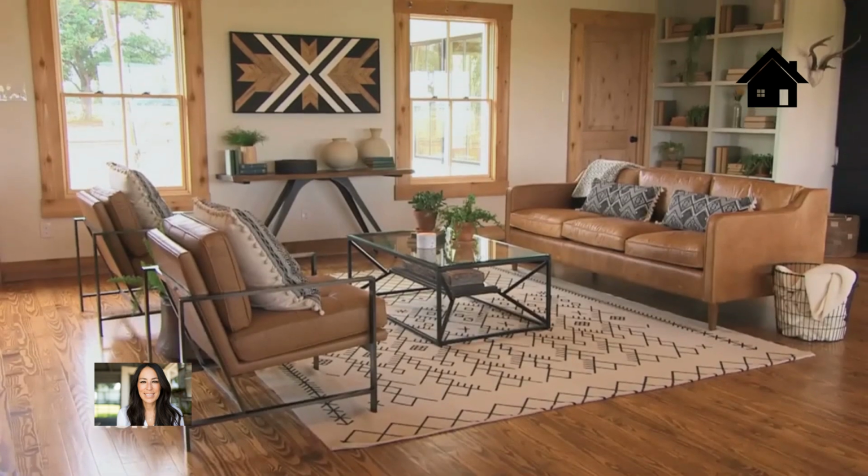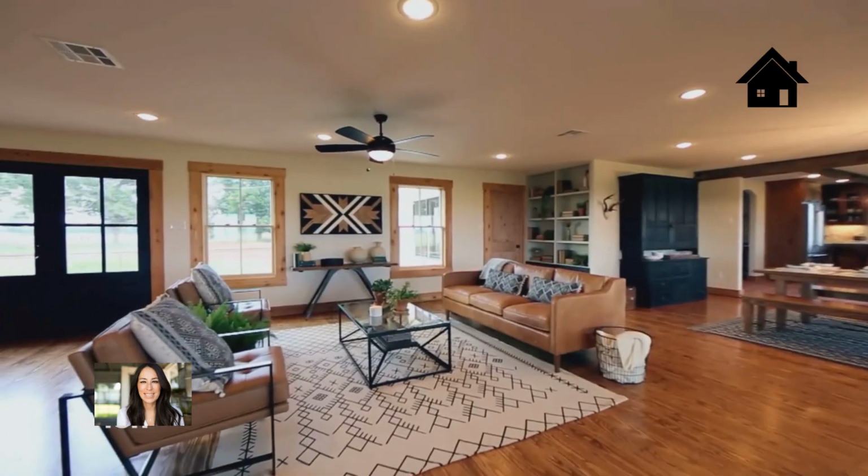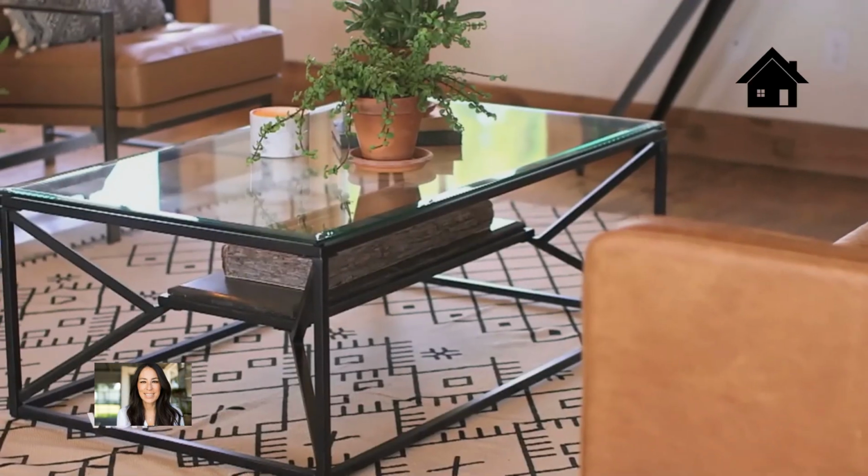So as you can see, we trimmed out all the windows and the doors with a really... Over here in the living room, I just really love how it's kind of the anchor of this room. It's really symmetrical, it's clean, it's classic. Again, it focuses on what's beyond these walls, which is the view in the backyard. Come check out the dining room.